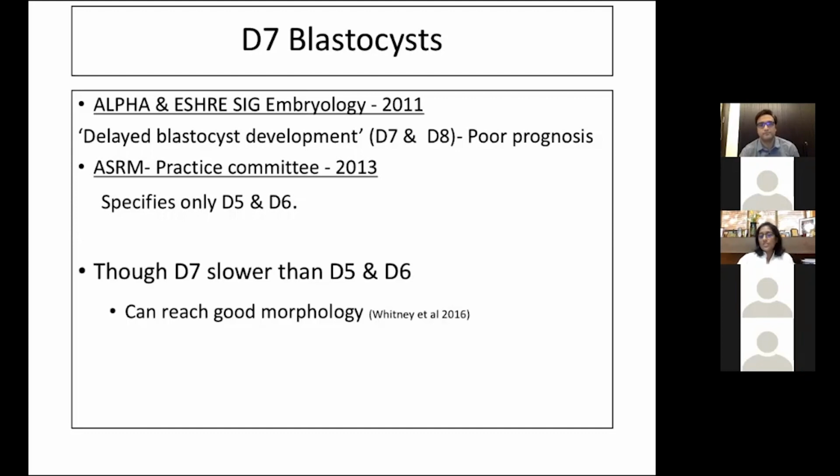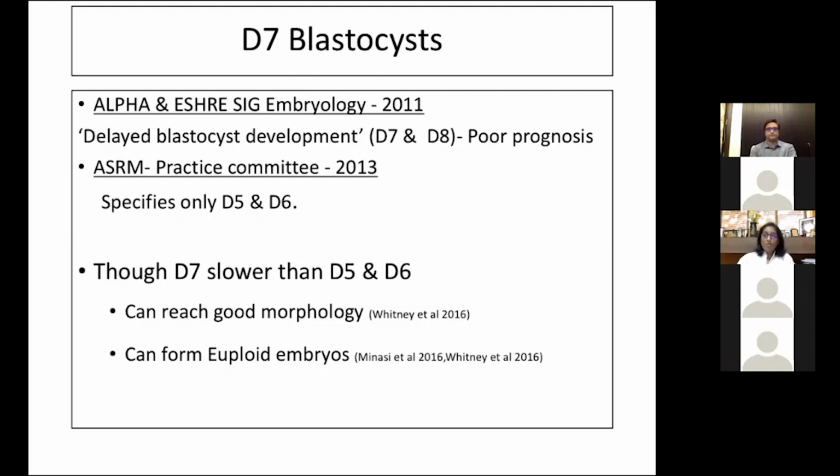And now this is some interesting data that we need to look at concerning day 7 blastocysts. And of course, this is not a part of the meta-analysis that we looked into. So no doubt, day 7 embryos are much slower than day 6 embryos. But there are studies now that are coming up which suggest that even day 7 blastocysts can reach good morphology. They can form euploid embryos and they can result in a healthy live birth.